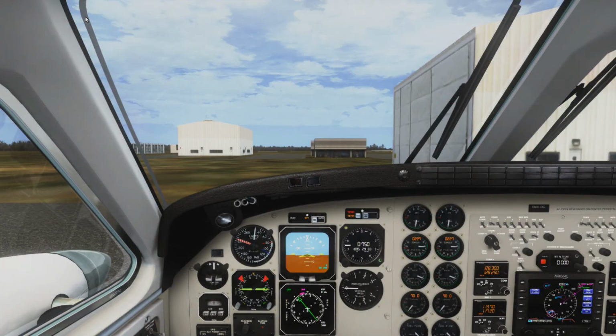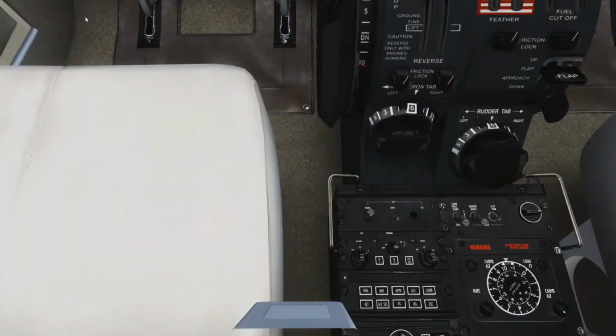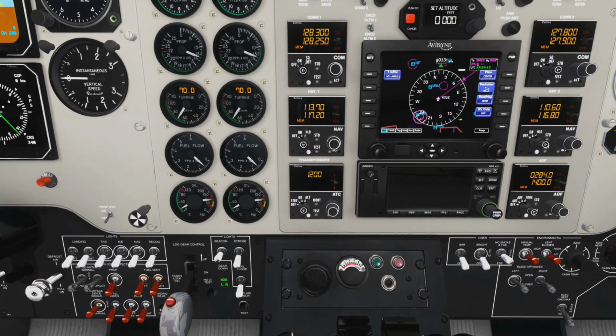This is good. This plane sounds super loud. I have to turn it down in the editing. Man, some of these planes are just killing loud.